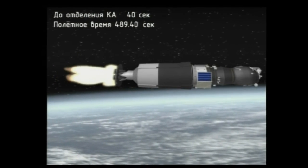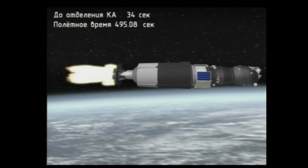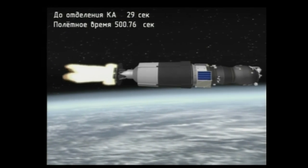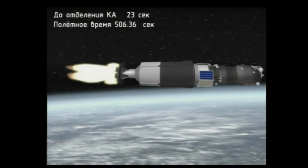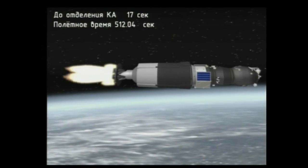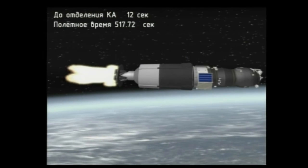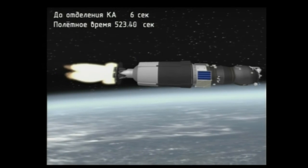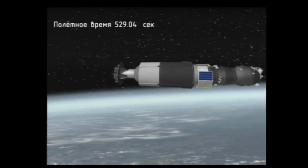480, all parameters nominal. 490, the stability is nominal. 500 seconds, the 8 minutes, 15 seconds into the flight. Everything continues to be very, very normal on board the Soyuz booster. 510. No issues reported so far. Yaw and roll parameters. The final few seconds now of powered flight. 520 control parameters nominal.